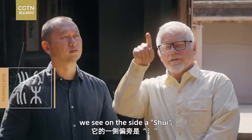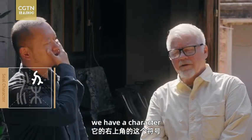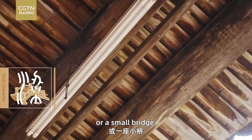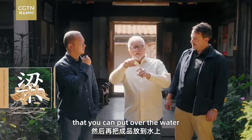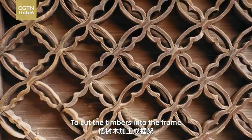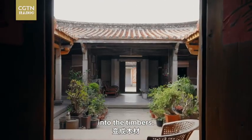If we look at the character, we see on the side a shui, which is water, and on the bottom we have a mu, which is wood, and then on the upper right-hand corner we have a character that's actually from the character for knife. The original meaning was a beam across a river or a small bridge. You have the knife or axe that cuts the wood that you can put over the water and make a bridge. So that's the original logic of the word. Wow, excellent. To cut the tree into a timber.